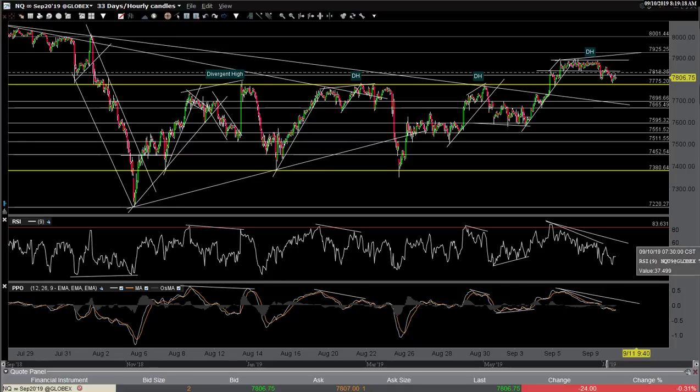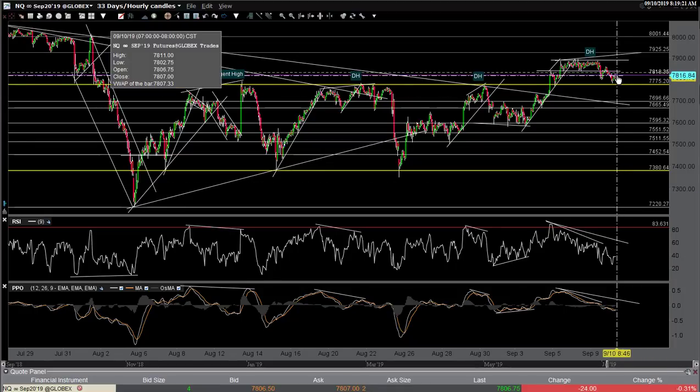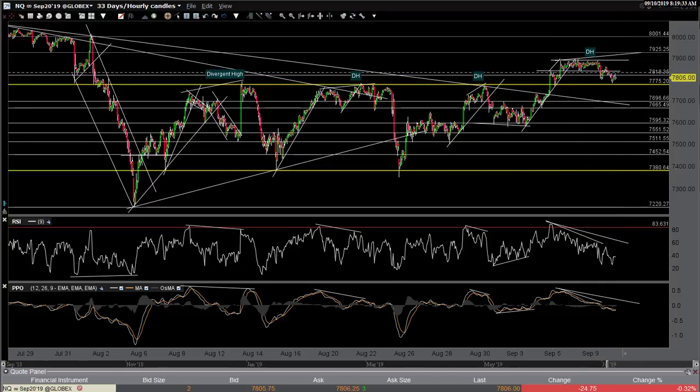I don't know if there's anything on the economic calendar today that might move the needle at 8:30 a.m. It's about 8:19 right now, so in about another 10 minutes, if there are any economic reports out at 8:30 today, that could give you a little lift in the futures or a little drop. But what I wanted to point out are the levels to watch.